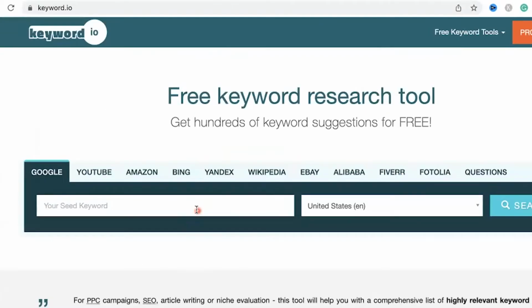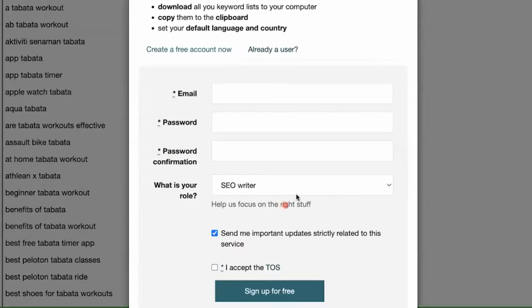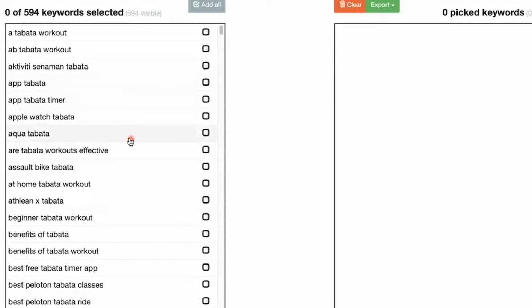Let's just pick a workout style that is my favorite, and you're going to apply this to your YouTube channel and your space. I'm going to click Tabata here and see what keywords I get. Click search. You'll get a pop-up like this asking you to sign up for free. I'm just going to go ahead and click no thanks. Now here are all the possible options using the keyword Tabata, 594.